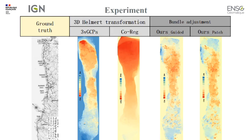The second and the third ones are from orientations based on 3D Helmert transformations using GCPs. The fourth and the fifth ones are derived from orientations refined in bundle adjustment with our correspondences. As can be seen, an upper lateral strike-slip movement along the coast is present in the fourth and the fifth columns, which is coherent with the ground truth. But we can't see the same signal in the second and the third columns. It means that the refined orientations are precise enough to detect earthquake displacement thanks to our inter-epoch correspondences.